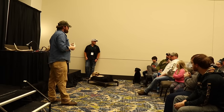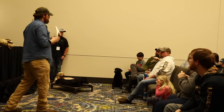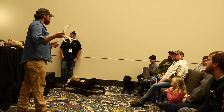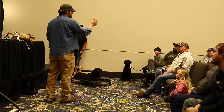And what would you suggest then if you have a dog that is very interested in a bird or a bumper, but will not show any interest to that dummy or a reeling? What's your suggestion? Don't retrieve with the other stuff. Make the retrieves with this. With an antler scent? Yeah.